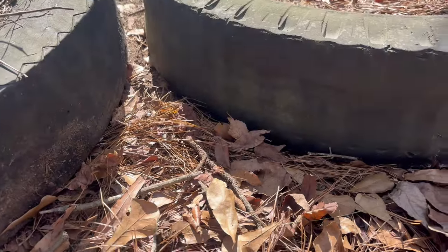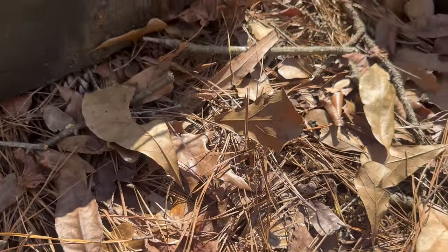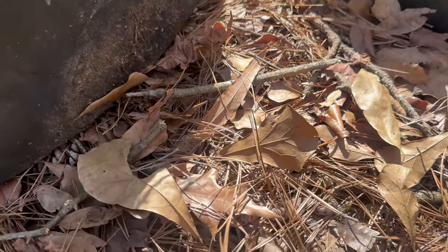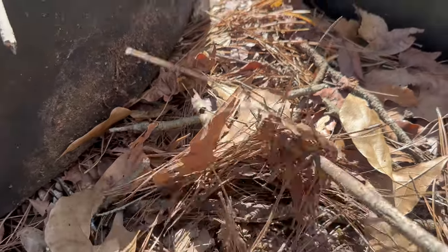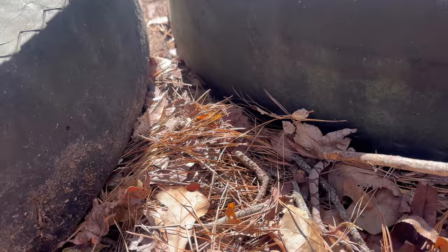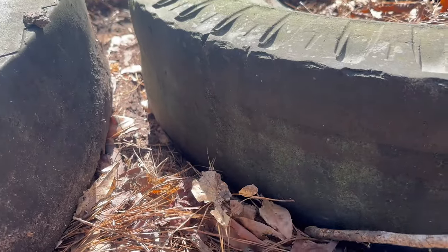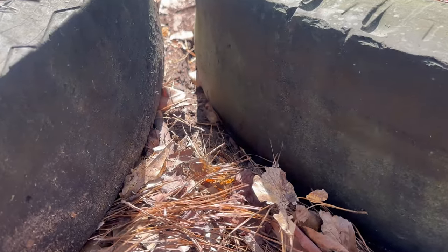And he's right here in his leaf litter. Look at how well that thing blends in. You can barely tell where it's at. It's right here. All right, buddy, see ya. Grow big and reproduce. There he goes, gang.